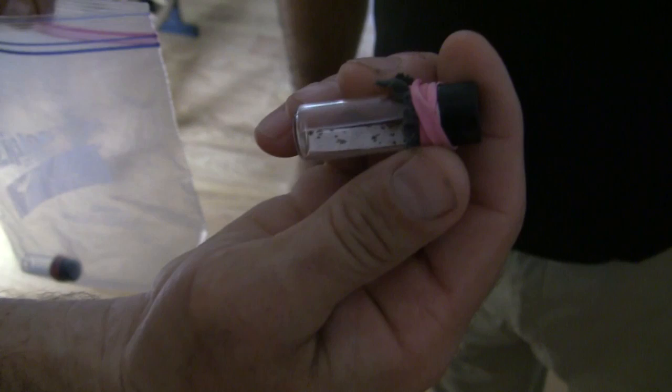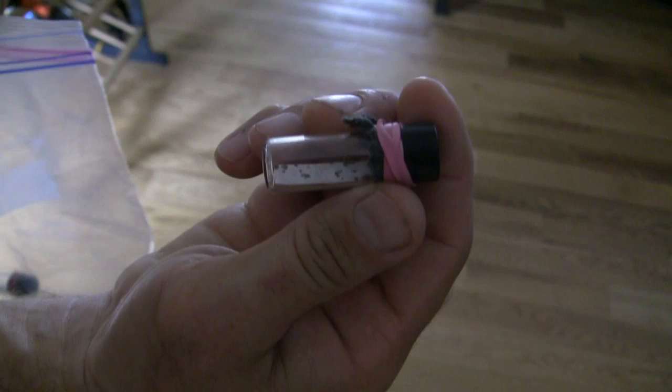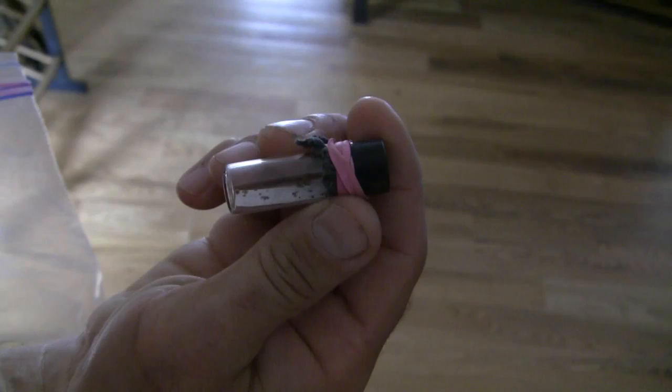Those are probably what, Scott, third or fourth stage? Yeah, I think so. Third or fourth stage instar nymphs. Those are big. I didn't know they were going to be that big. They're about the size of a grain of rice. When they get full grown, sometimes it's about the size of an apple seed.